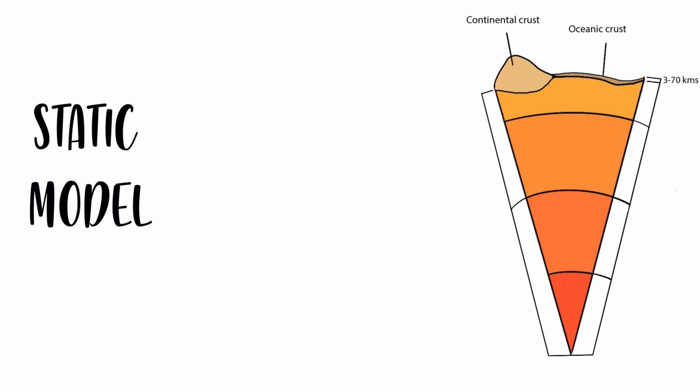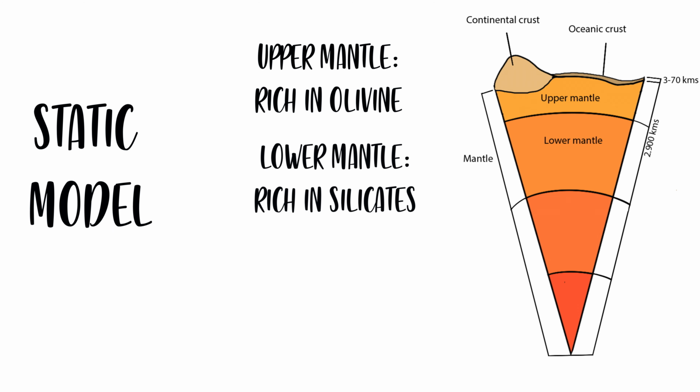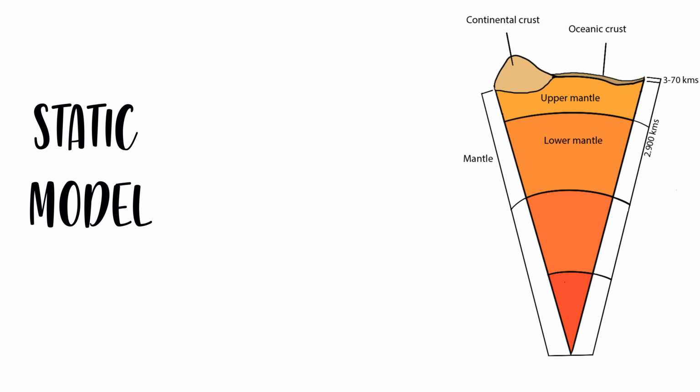The next layer down is the mantle, which is molten and has a thickness of about 2,900 kilometers. The upper mantle is characterized by the presence of minerals such as olivine, and the lower mantle is dominated by minerals such as silicates. The deepest layer is the super famous giant like button.